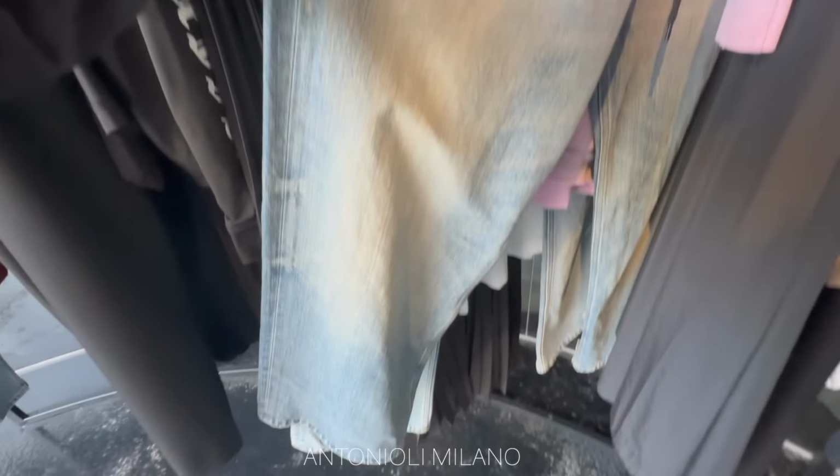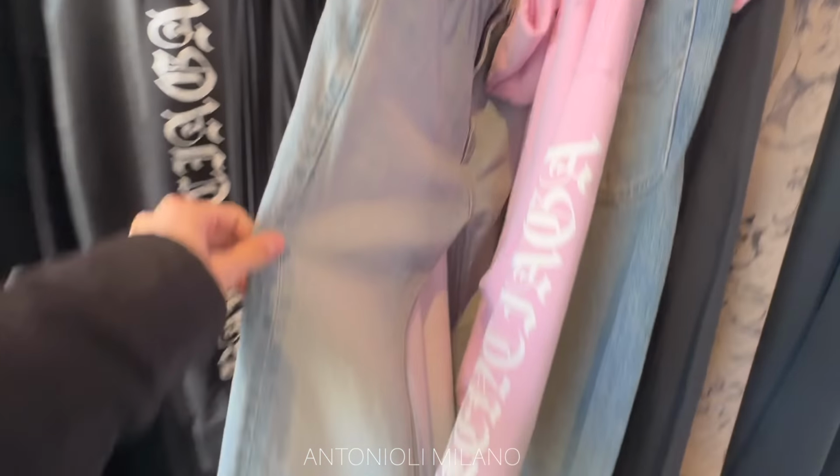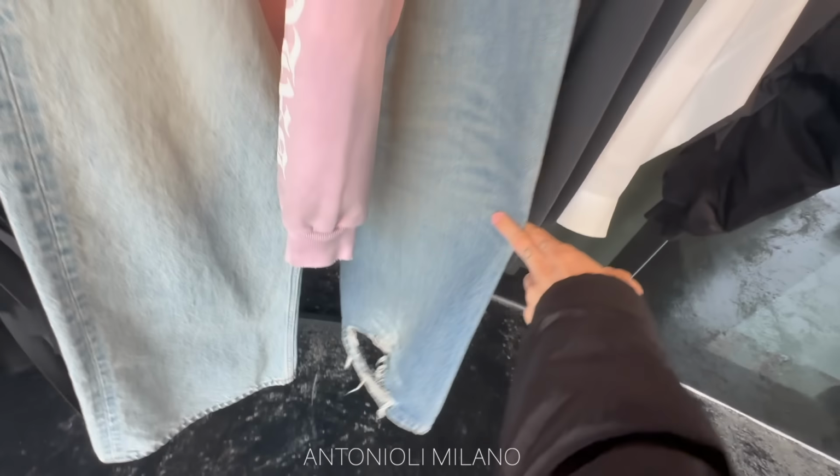Denim is always so clean. See? Quickly adopting the habits. Clean.